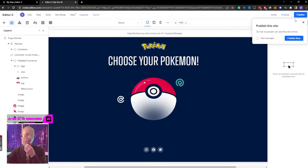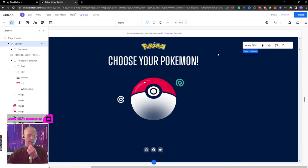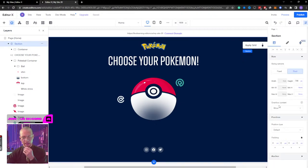Okay. One of the things I do want to do before I even continue on is set this section to have an overflow content of hide. Because that light that is going to be expanding is supposed to be the pop of the Pokeball, and we're going to be making it fairly large. I know it's going to extend beyond the bounds of the section, and I don't want to extend the viewport. So I'm going to make sure everything that goes outside the 100% width and height of our section just gets cut off.